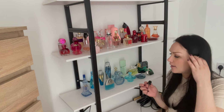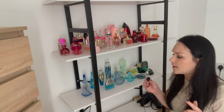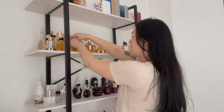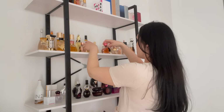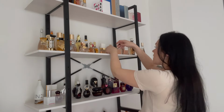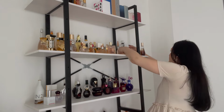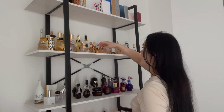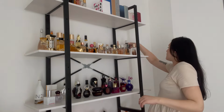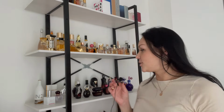Right, so that's the blues and greens done as well. So I've pretty much arranged all the shelves except for the very first one. So I'll arrange that and then I'll just show you the final result, I guess. Okay, cool. So that's it. I think I've arranged it.